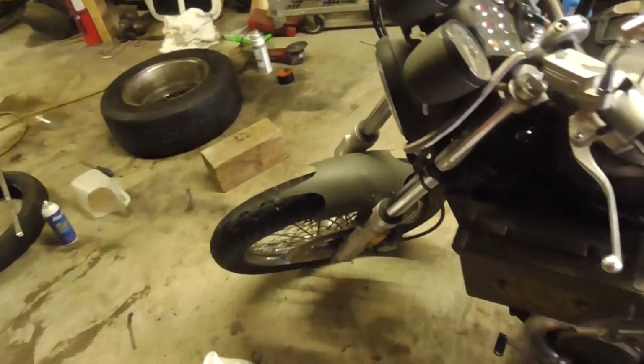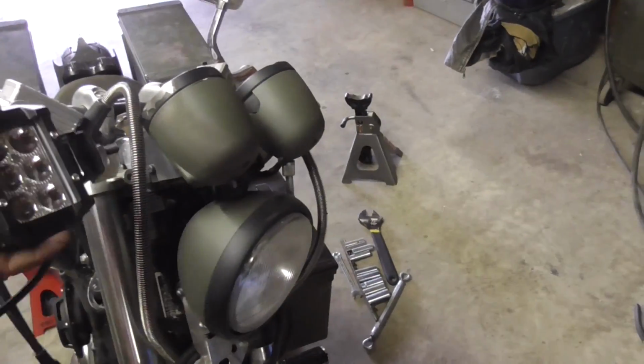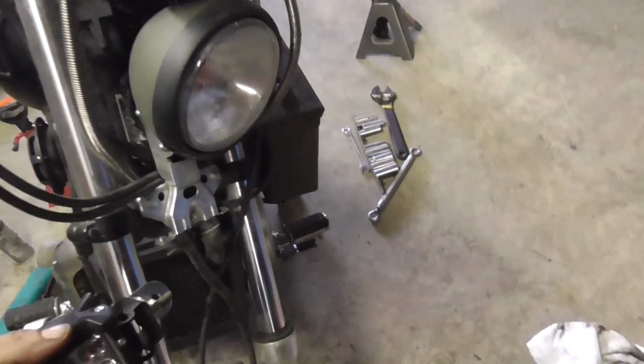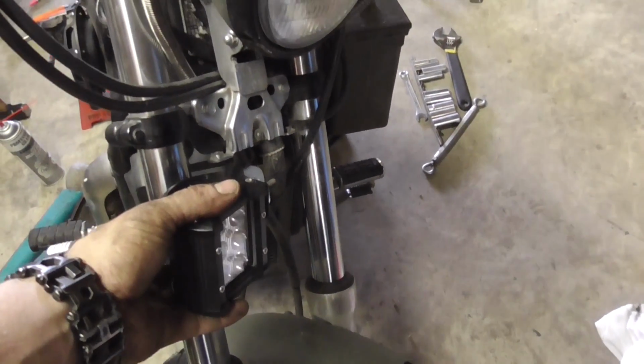Now, figure only one headlight. That's not enough. So we're going to mount some off-road lights up here. And just for the hell of it, might mount some more down here. Ooh.